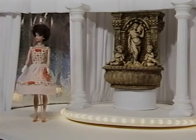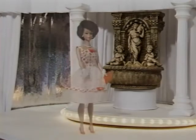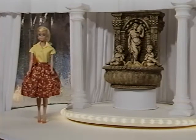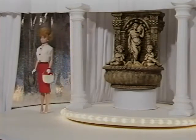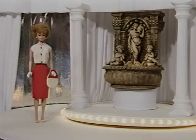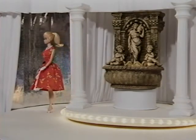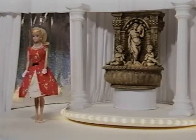Fashion number 1600, Lunch Date. Fashion number 1603, Country Fair. Fashion number 1604, Crisp and Cool. Fashion number 1606, Garden Tea Party.